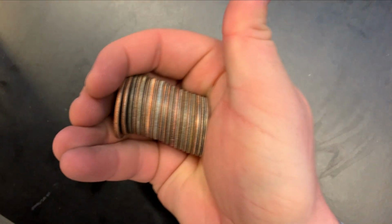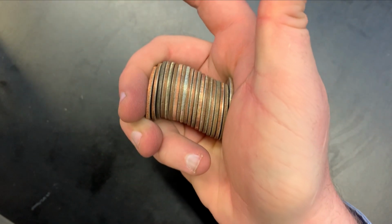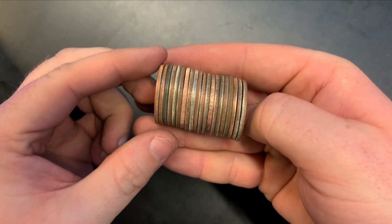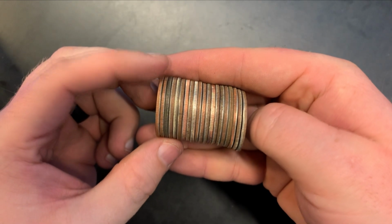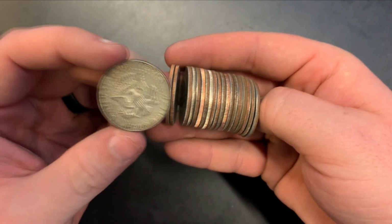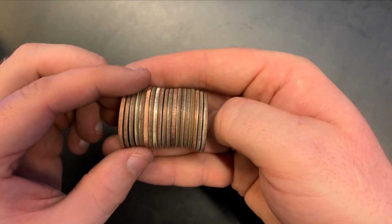There we go. That's what I like to roll into. All right. There's a lot happening in this roll. I think there's 2 proofs, at least 1 silver. Gosh, that may be a proof. And then I'm unsure about this one. That's silver. 67, 40%er. It was so dark I couldn't quite tell.